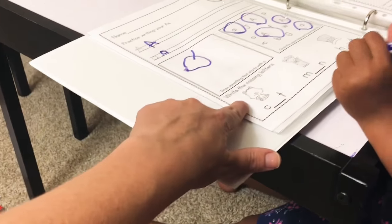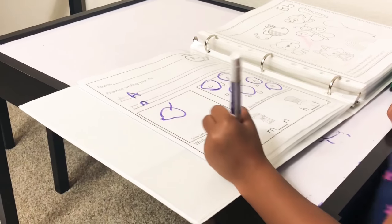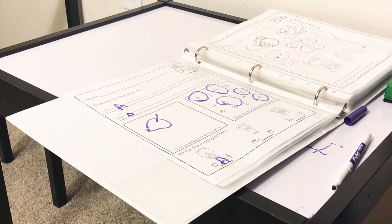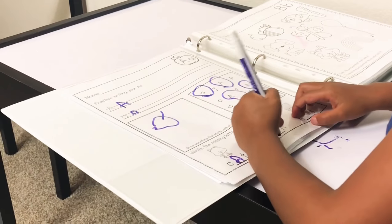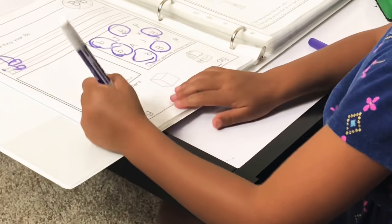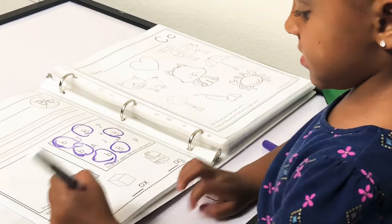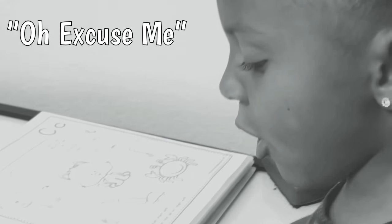Okay, what's this? Cat. So how do you spell cat? A. Yep. What's next? What's this? M. Man. Yep. So how do you spell man? Good job. What's next? Hat. Yep. B-U-G, bug. Oh, that's supposed to be a B, not an A. B-U-G, bug.